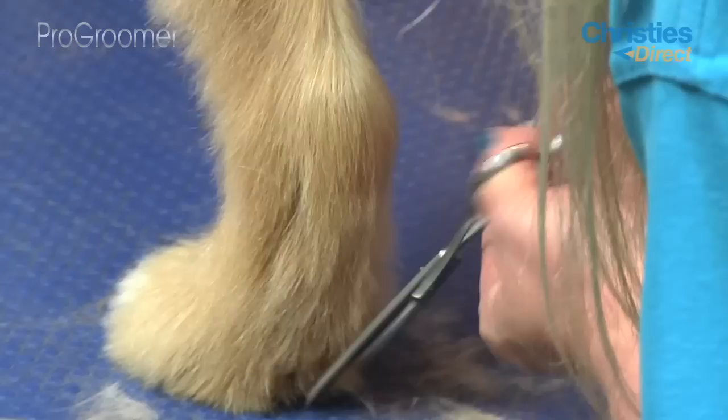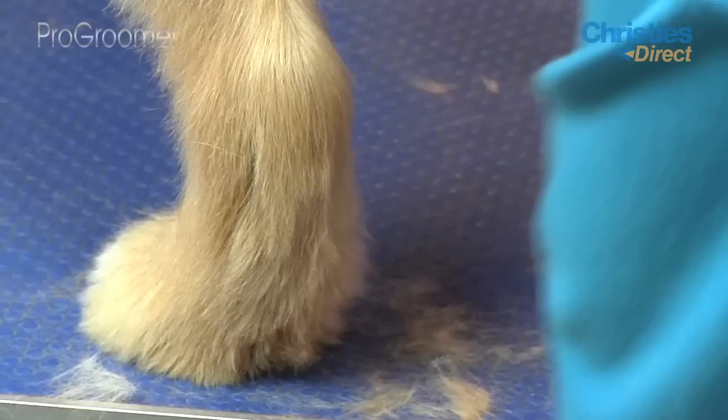To finish the leg off and the foot, I'm just going to go around with my straights just to tidy round his feet.